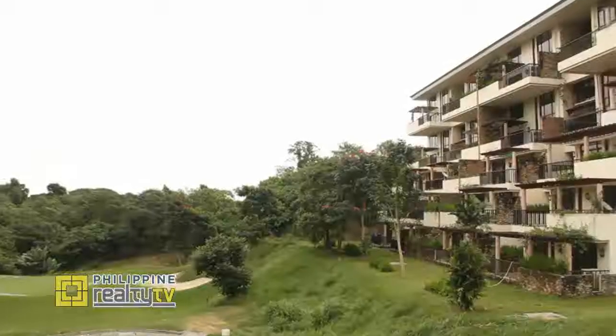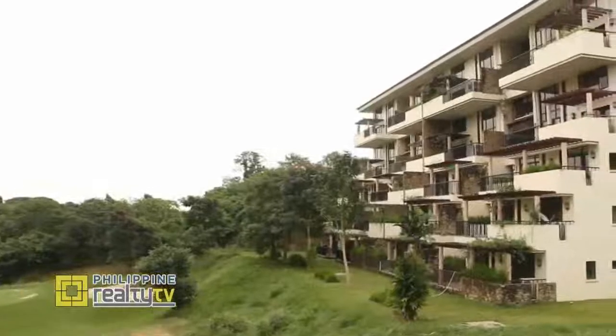That's Sentosa Heights. That's right. So whether you're looking for a high-end condo or a big lot where you can build your dream home, South Forbes has it for you both in Golf View Terraces and in Sentosa Heights. So thank you once again, Mr. Jeff Nang. He's the president of Cathay Land Incorporated. Glad to be here again.